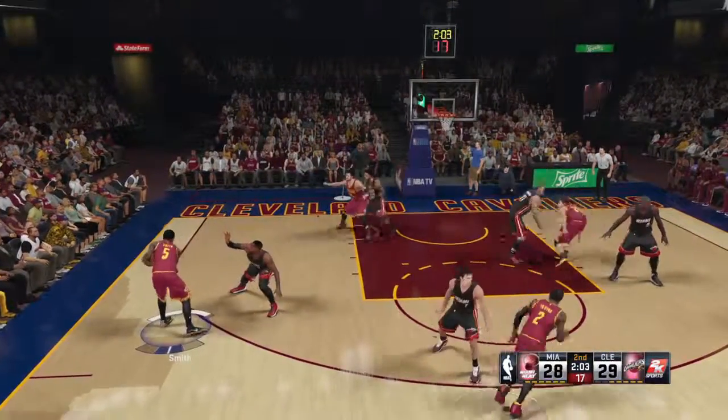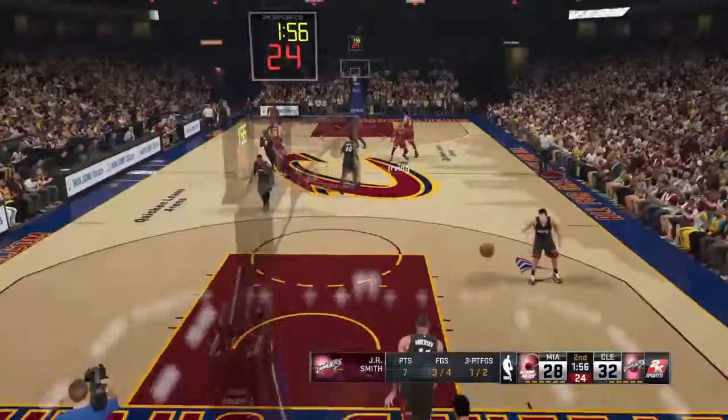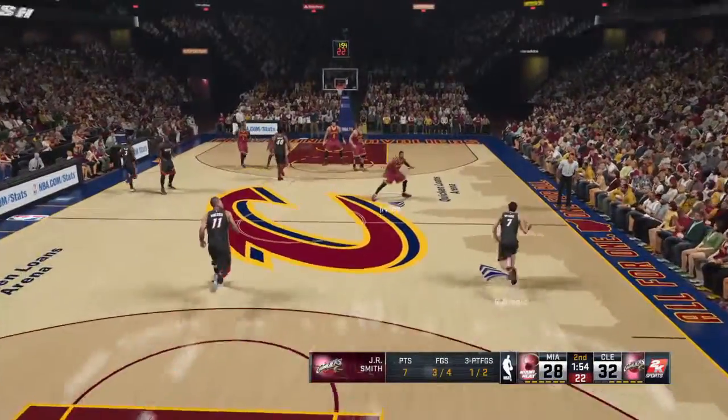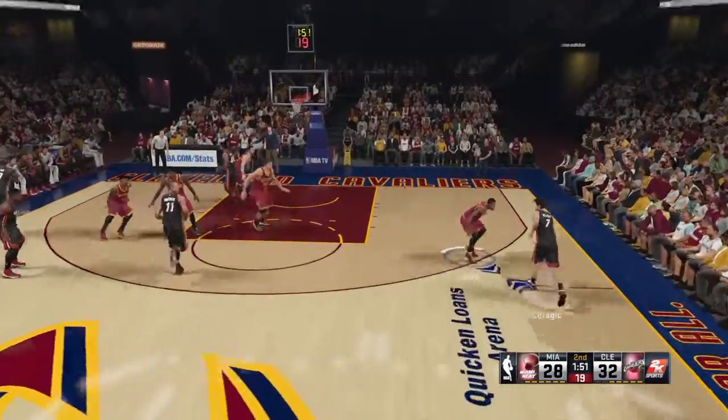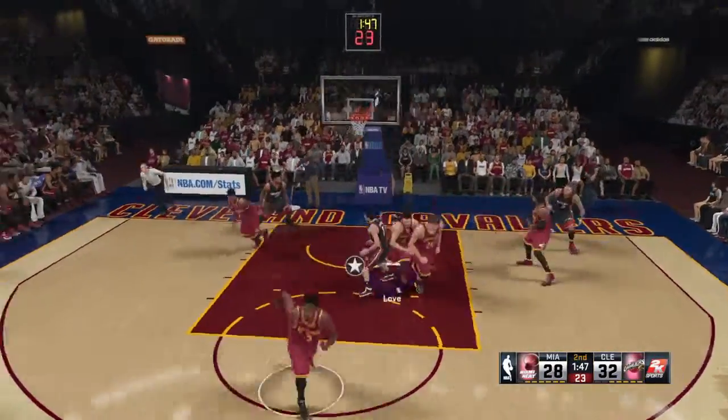Anderson, he's checked in for Whiteside. Smith for 3. That drops. Smith's got his 3rd bucket of the night. You know what, guys? He can really light it up from the perimeter at times. J.R. Smith! Irving against Dragic. It's blocked.